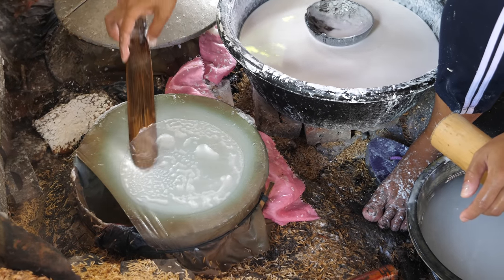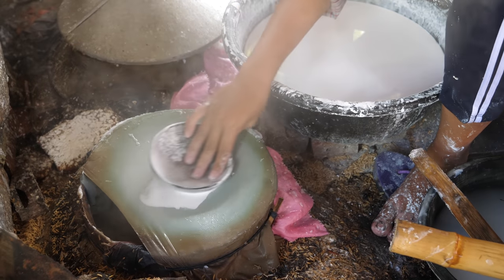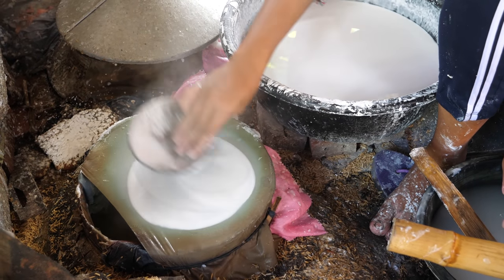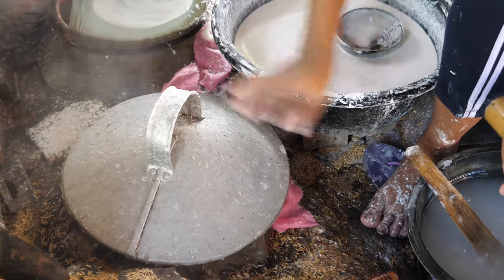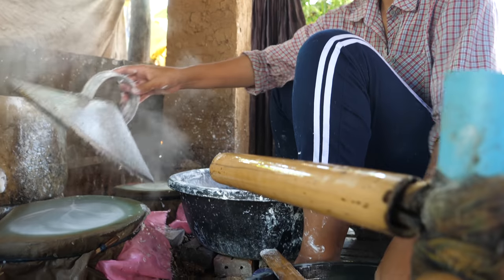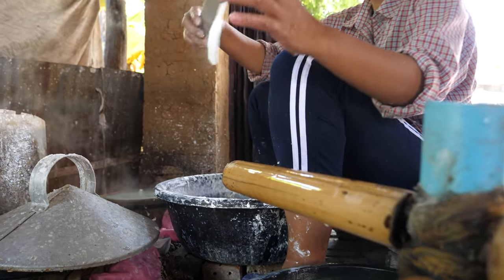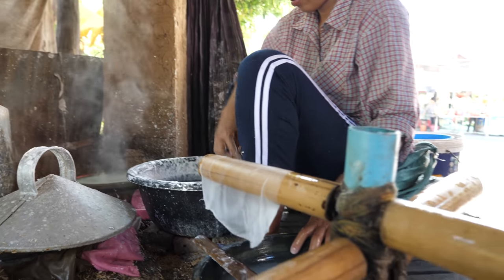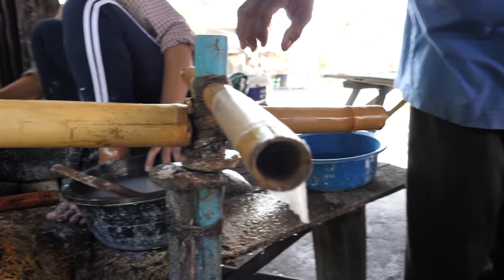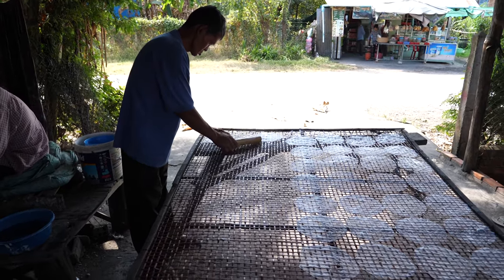And she uses the bowl to thin it out, so it's a circle, pops the lid over the top, and then it steams for a couple of seconds before she whips it off. So she uses a spatula to whip that rice paper off of that cloth, and it's so super thin, I don't know how it doesn't break. And they've got this makeshift turnstile out of bamboo, so she puts it on the bamboo, and this bloke here whips it off onto the drying rack.